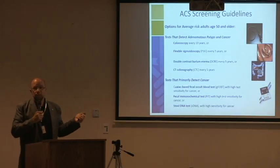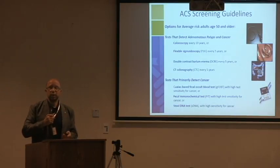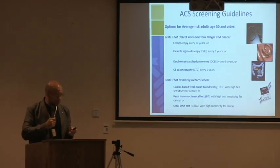When we went into this guidelines process, we went in with the idea of slimming down the list because we had heard from clinicians and patients, there's too many tests, we don't understand, it's confusing. So we went in hoping that we would narrow the list. We actually ended up expanding the list at that time because there were more tests that had come into the marketplace that had evidence supporting their value as screening tests.